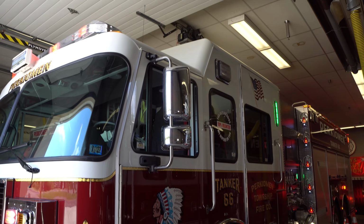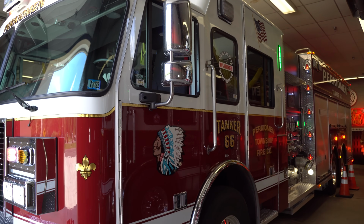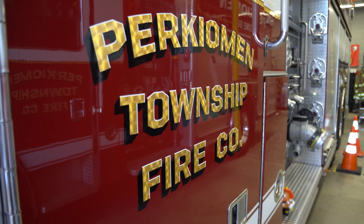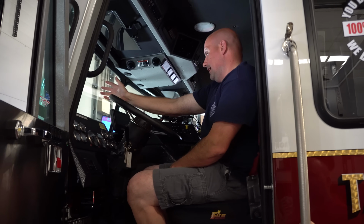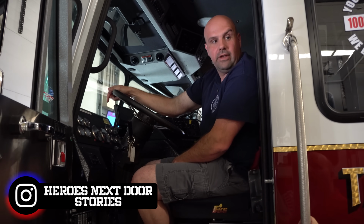Yeah, this is a huge tanker. You got a lot of stuff here. Let's start right from the beginning. What are you sitting in? I'm sitting in a 2019 Suffern tanker. The truck itself weighs 33 ton. It's about 10 feet tall and 40 feet long.